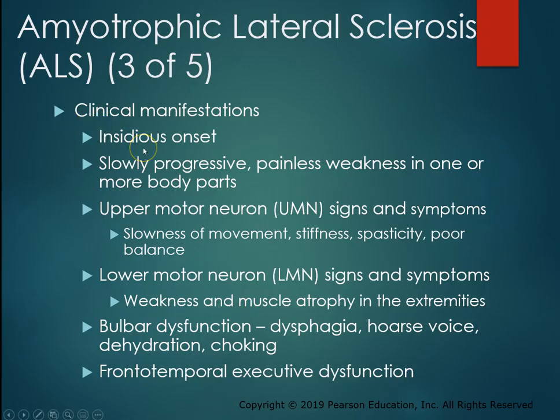So in terms of clinical manifestations, again, it's this slow, progressive, painless weakness, right? So pain isn't really one of the major symptoms. It's weakness, and it's atrophy of the muscles and eventually inability to even move those muscles at all, right? So upper motor neuron signs and symptoms are particularly slowness of movement, stiffness, poor balance. If you talk about things specifically caused by the lower motor neurons, it's more weakness and muscle atrophy. But bottom line is these upper motor neurons influence the lower motor neurons, right? They're all part of that same pathway, essentially.